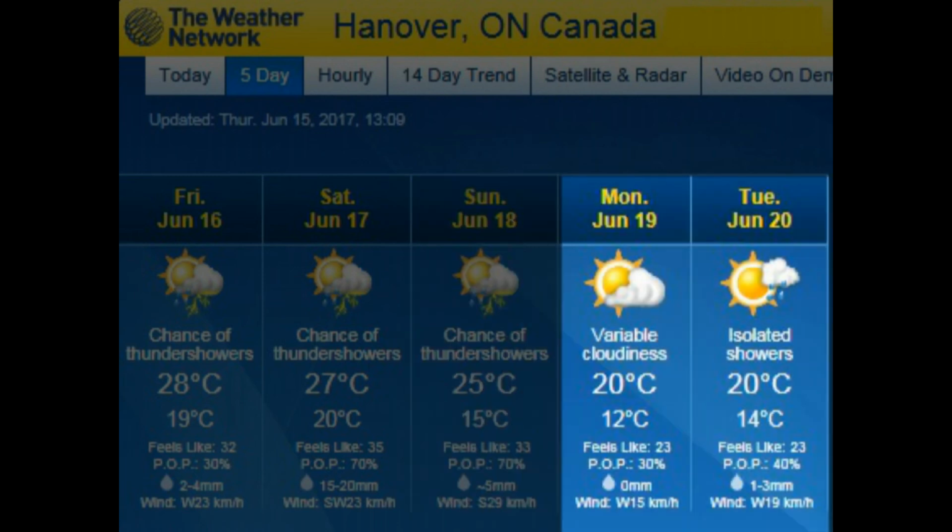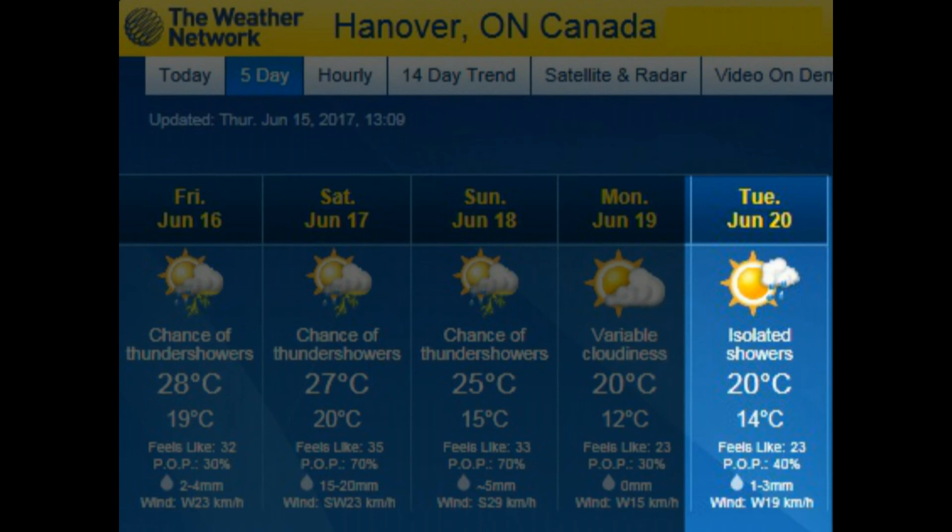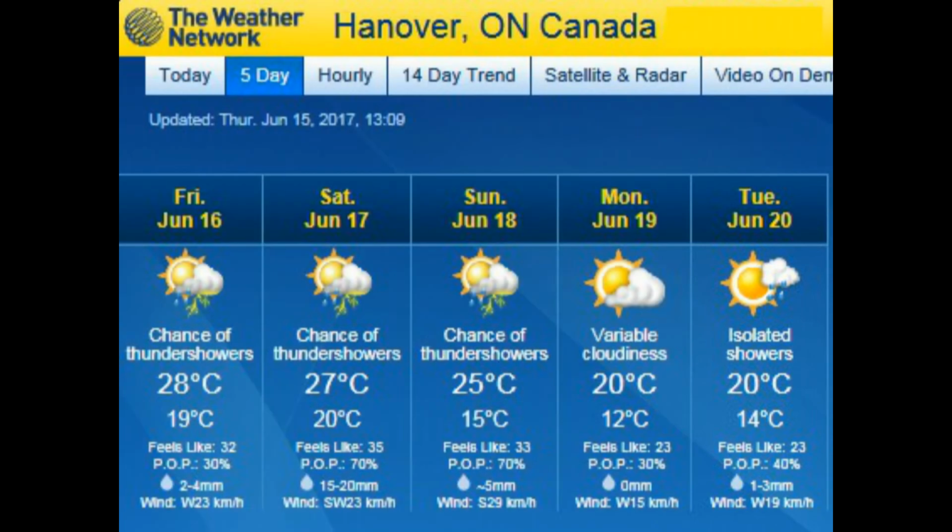Into next week, Monday and Tuesday, temperatures cool off a little bit, but the chance of rain drops down. Tuesday is the only day that's really got anything forecasted, 1 to 3 millimeters for that day. So that's an indication of what's coming.